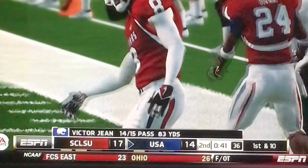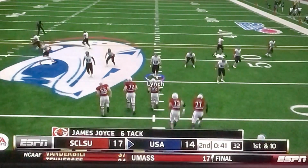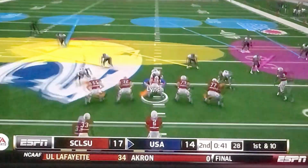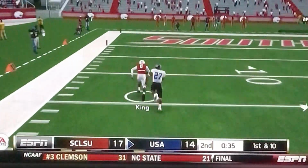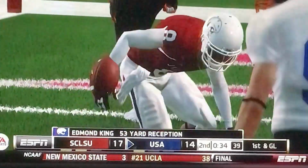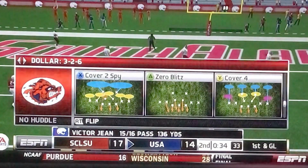Hopefully we can stop him here, but it's not going to start off well for us on this particular drive as Edmund King gets a good 20 yards right off the first play. Going to be a 1st and 10 for the Jaguars. And this time he's going to get it to King once more. And he is going deep. He gets him for 50-plus yards. Biggest play of the game. And it's going to set up a 1st and goal for these Jaguars.